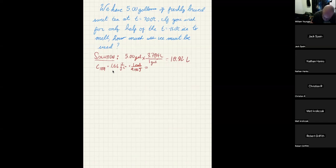And that gives me 0.3966 calories per gram Celsius degree. Okay, so now I've got that. And that's for the whole tea. It's not just that for the tea part. That's actually for the sweet tea. And that's why they're telling you that sweet tea gets cooler slower than unsweet tea.